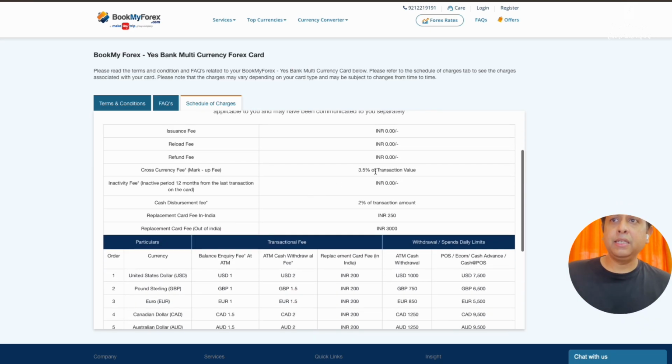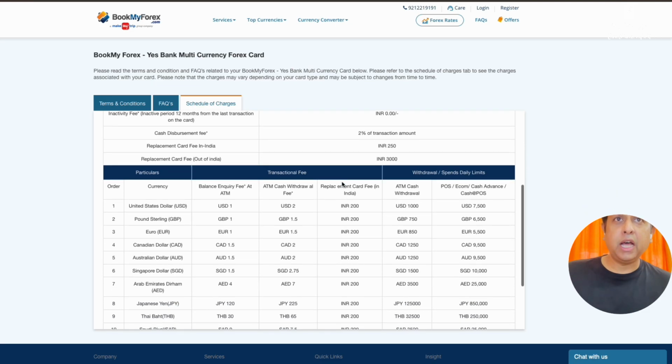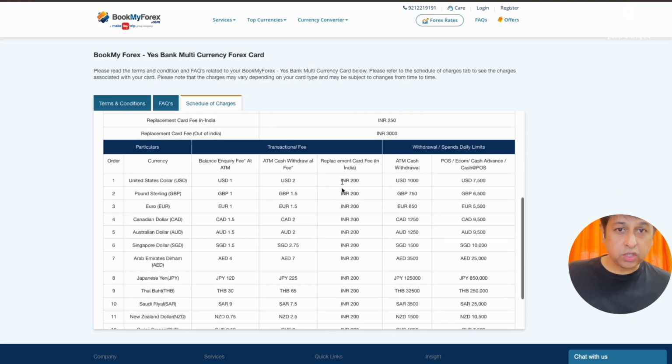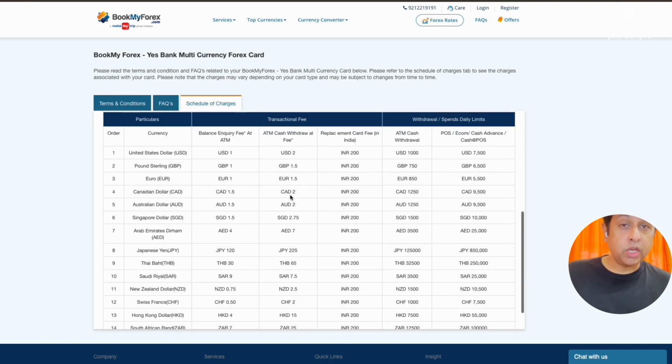Yes, there is no issuance fee. That's number one. There is no reload fee. There is no refund fee, but there is a cross currency markup of 3,500 of the transactional value that you have to keep in mind. That's something which you have to keep very closely in your head.